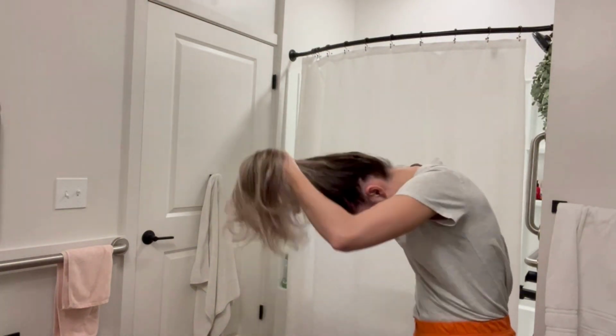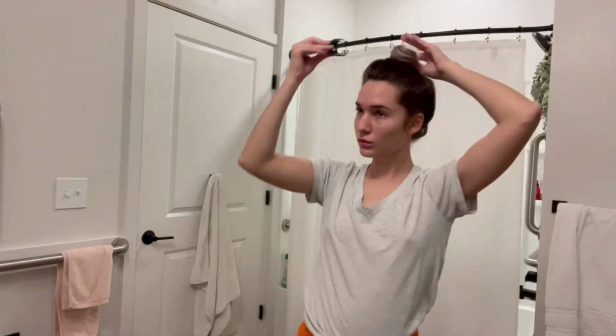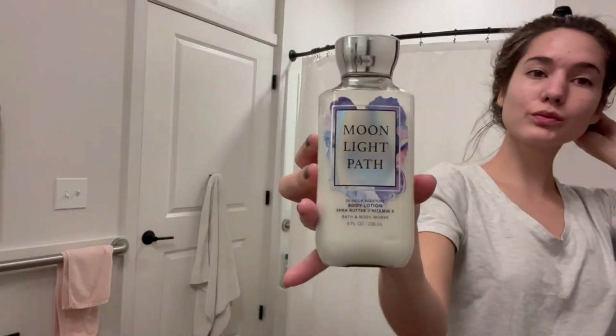I'm also going to be putting on some of this Moonlit Path Bath & Body Works lotion. I love this scent, and I'm just applying that pretty much all over my body just to hydrate my skin and leave it with a nice scent that I will fall asleep with.